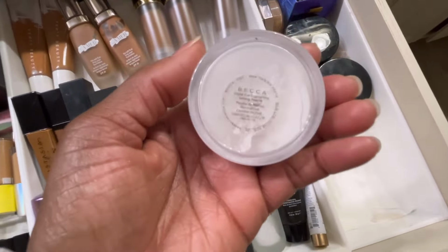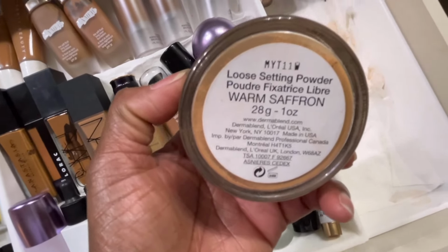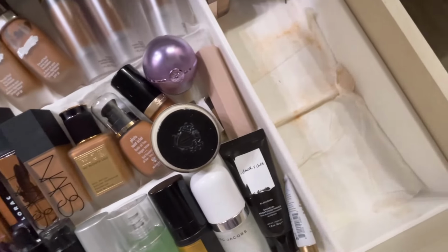Then I have Derma Blend. I have 2 of them. I have the banana powder, which I like a lot. Well, I think I love it. And this is my loose setting powder. This is the color Warm Saffron, also by Derma Blend.